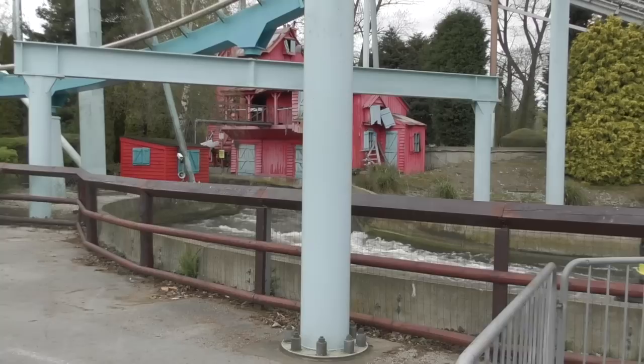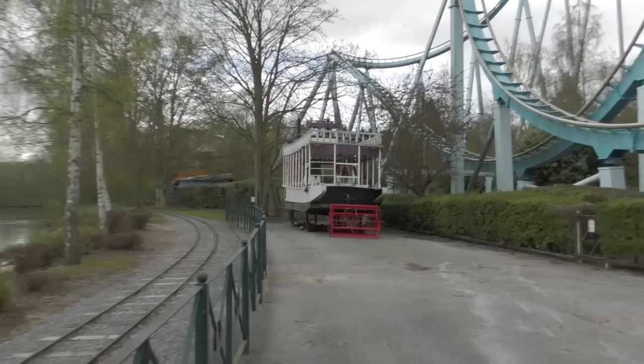So I've just come off Splash Canyon, a fantastic intermittent rapids ride here at Drayton Manor. Having a really good day so far. Just spotted this over at the side. It's the Drayton Queen, the boat that normally goes around on the lake just here. I do enjoy these little transport rides. Of course, they've got both of them being off today.